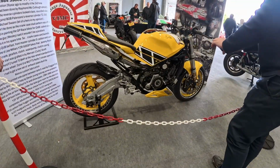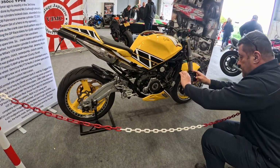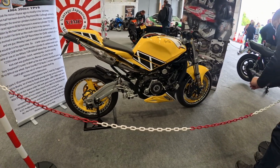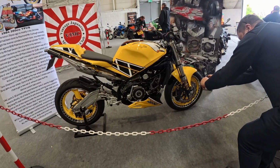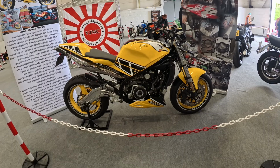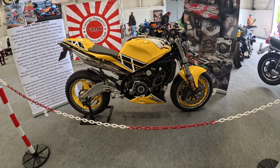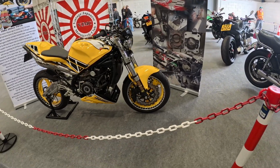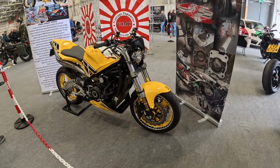And here's one monster to round things up. It's a very special Yamaha project. Started life as a 1984 RD 350 YPVS, but now it's something else entirely. It has reverse cylinders, like a TZ 350, and it had everything thrown at it.